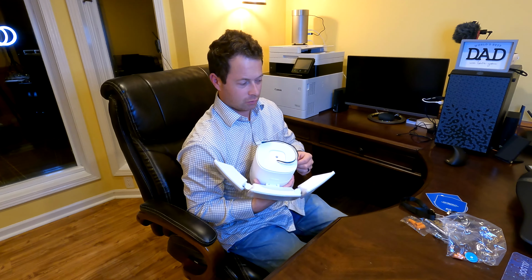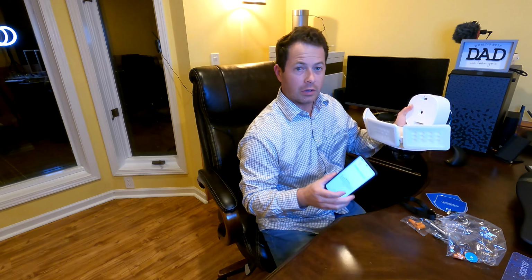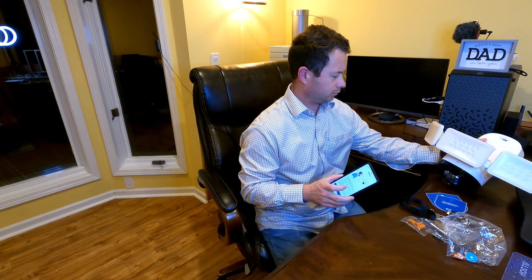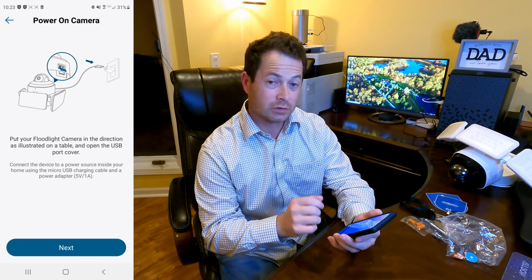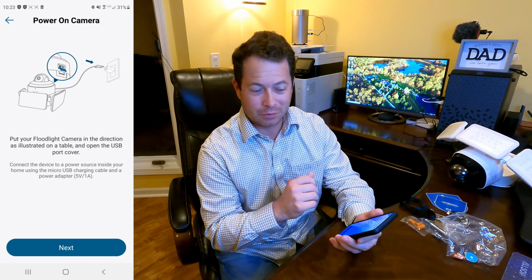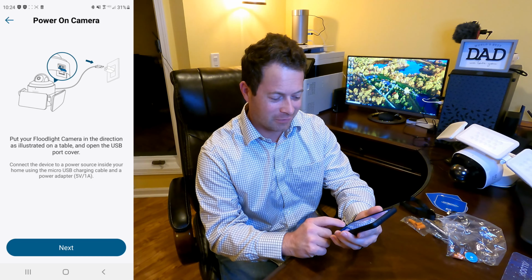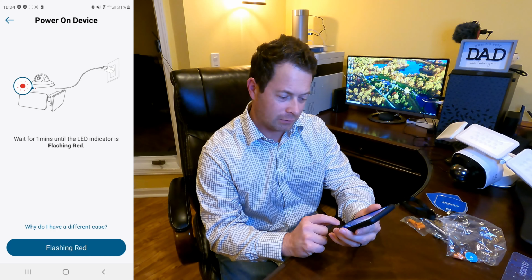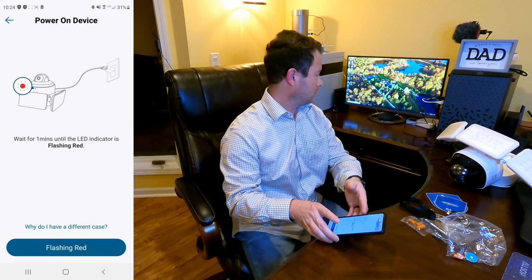So let me get this plugged into my computer here. Okay, so now that it has power, I am going to open up my Eufy security app that I've already downloaded and created a user account, and then I'm going to click add a device, and I go down to the Cam Pro. I just need to scan this QR code here on the base of the camera. Alright, so it's giving me plenty of warnings to not stare into the light. I'll make sure I don't do that. I did take off those protective covers there. So I plugged it in, and now I need to see if the red LED is flashing. And it's not currently.